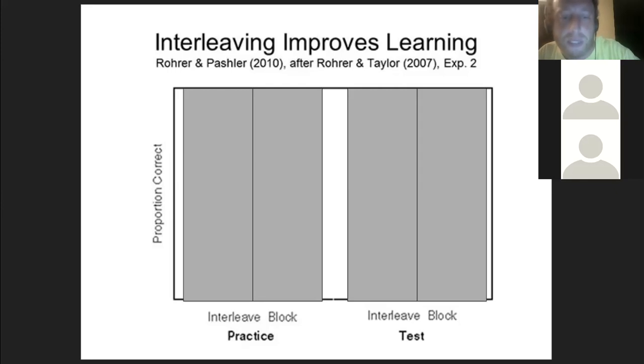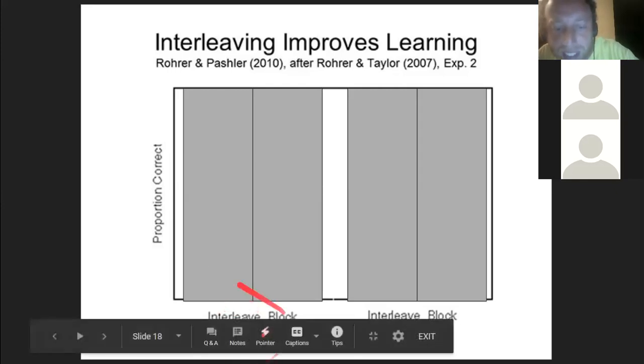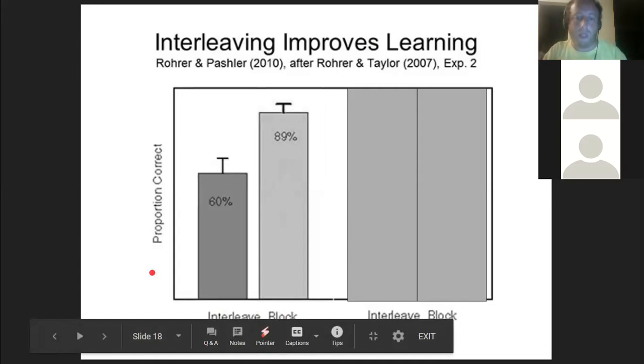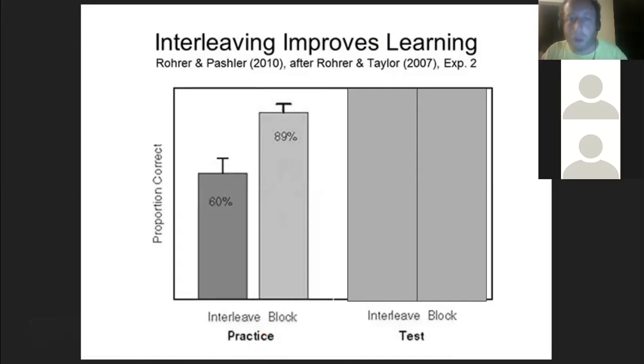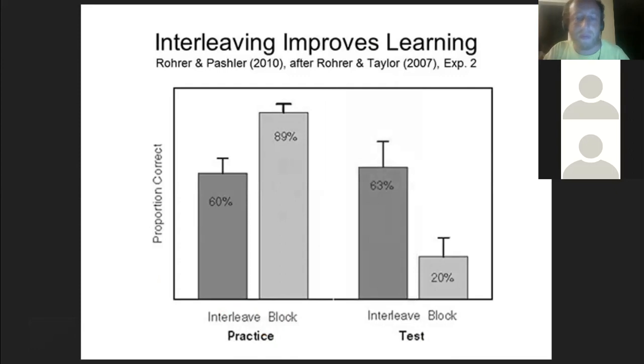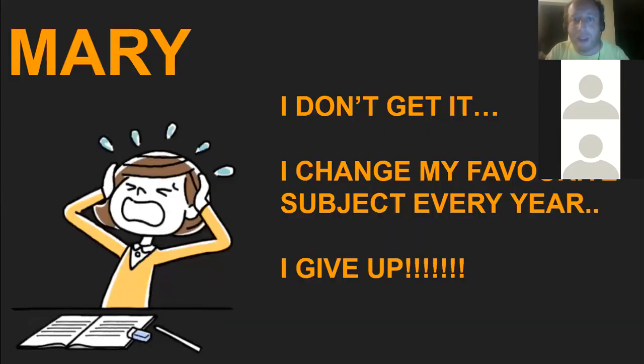Let's have a look at some of the differences. When it came to practice, those who went through blocked scored higher. Kids went home with grades, parents very happy. When it came to GCSEs and A-levels and those sorts of exams, ladies and gentlemen, there you go. So how can we actually help your child interleave, mix up their practice?